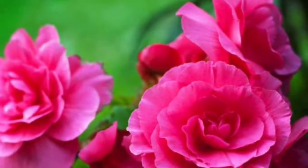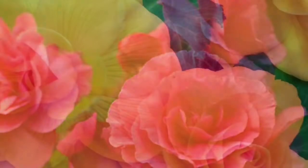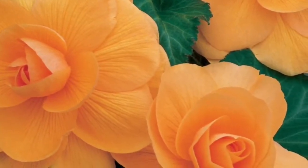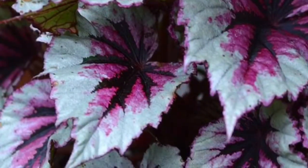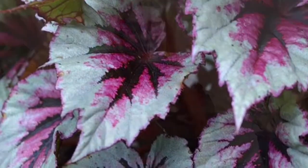So number 4 on my list is the begonia. Begonias are mostly known for their flowers, but the Rex begonias are known for their foliage, and there are many varieties within that genus, but Rex begonia's foliage, their leaves are just incredibly stunning. Oh my gosh. Definitely on my wish list. But there are actually 3 different classifications of begonias. There are tuberous, fibrous, and rhizomatous.